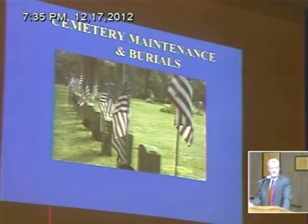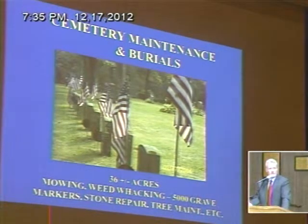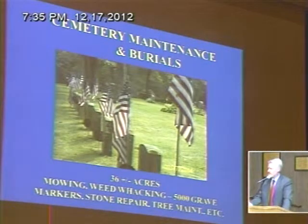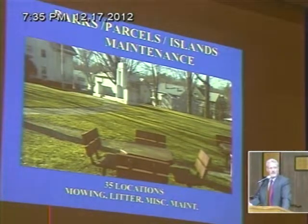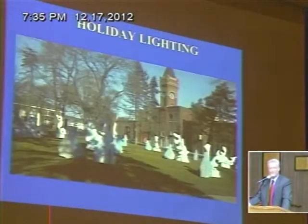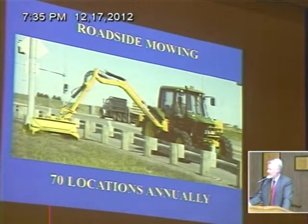Cemetery maintenance and burials. We maintain Oak Ridge, which is about 36 approximate acres. That's, again, weekly mowing, weed whacking around 5,000 grave markers, stone repair, tree maintenance, etc. Parks, parcels, islands maintenance. We have 35 different locations around the community that we maintain. Again, weekly mowing, litter patrol, and miscellaneous maintenance as needed. We are involved in holiday lighting every year that goes on around town. Roadside mowing. We have about 70 different locations that we mow annually.